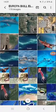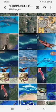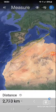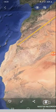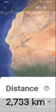Right, what you need to know. The whole of Africa is an elephant's head. And then on top of the elephant is the bull's head and the dolphin. Right, now here's the dolphin. Dolphin is 2,733 kilometres long. That's a little over 1,000 miles. And you can see the fish below the dolphin. There's the dolphin. That's its head. And then underneath, he's got in his mouth the fish's fin. Right? And the fish is on top of the bull's head. There's the bull's head.